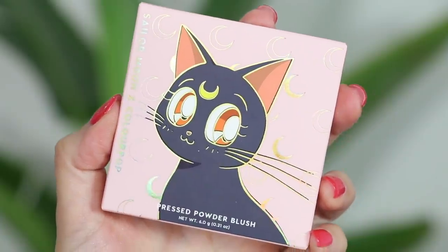Okay, before I apply the light powder underneath my eyes, I'm gonna go ahead and try out one of these blushes. And this is super exciting because it has Luna on the packaging. I had a dog named Luna once. She was my precious little Jack Russell.